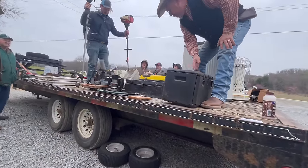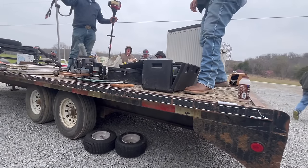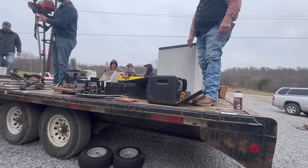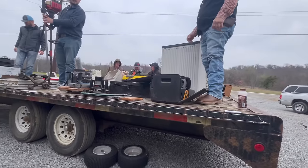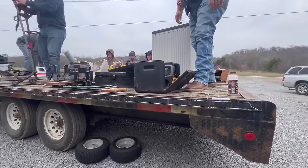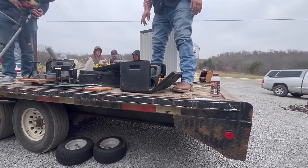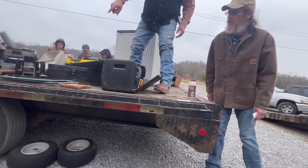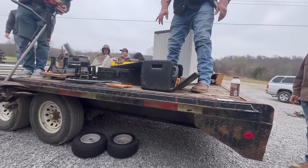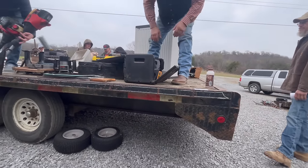Choice on the weed eaters. Both, one money, $5. Now five, $5. $7.50. Now 7.50 to 10. Now 12.50. Sold at $10. $171. There we go. Stihl chainsaw here.